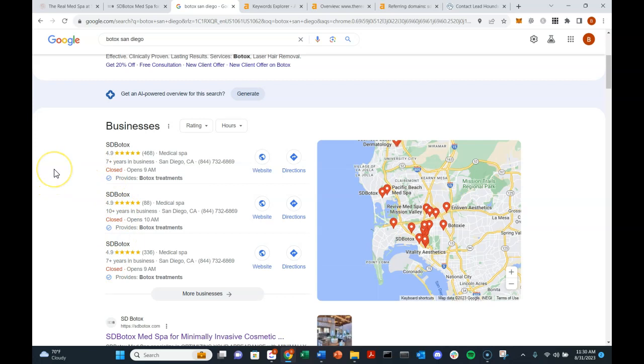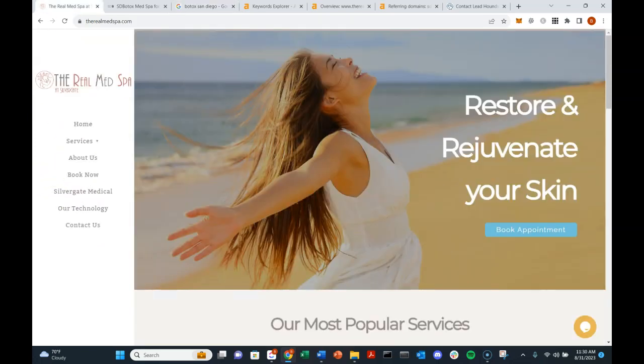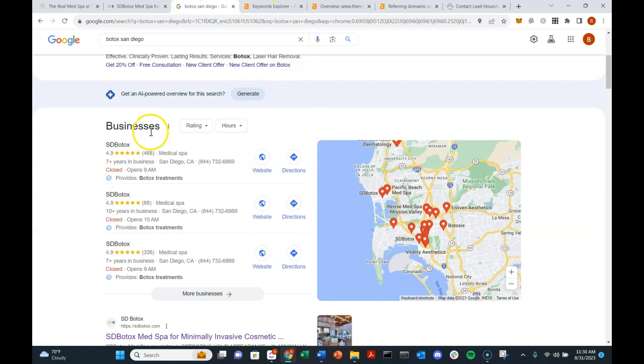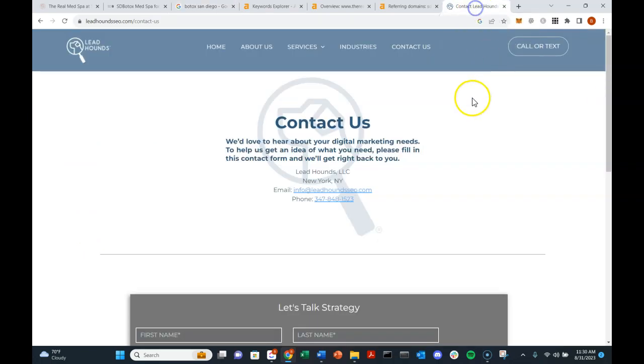All right, so those are the three strategies I wanted to talk about. Again, that's the content on your website, about 1,500 words. That's those backlinks, right? We want to make sure you have not only as many, but more than your competitor. And finally, we want to get you in those top 3 map positions so that you can take advantage of that extra traffic.